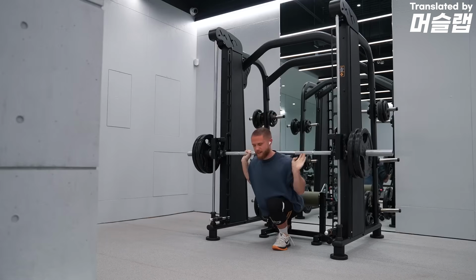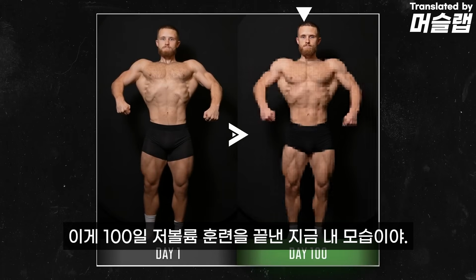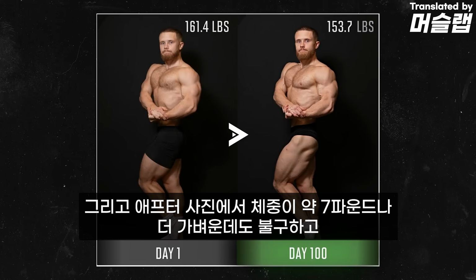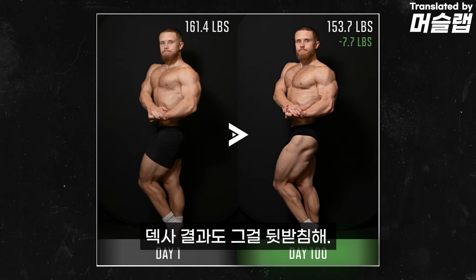Did it work? Well, this is what I looked like at the beginning of the challenge. And this is what I look like now, after 100 days of low volume training. I was cutting during this experiment, so I am clearly leaner now, but I also think I look more jacked, especially in my legs and my shoulders. And despite being about 7 pounds lighter in the after, I think I held on to my muscle fullness, size, and density really well. And my DEXA supports that too.